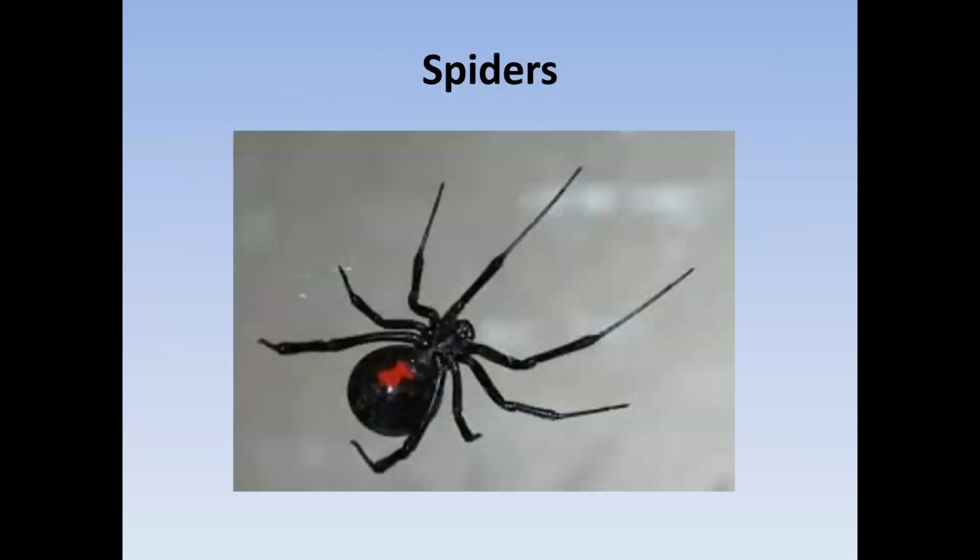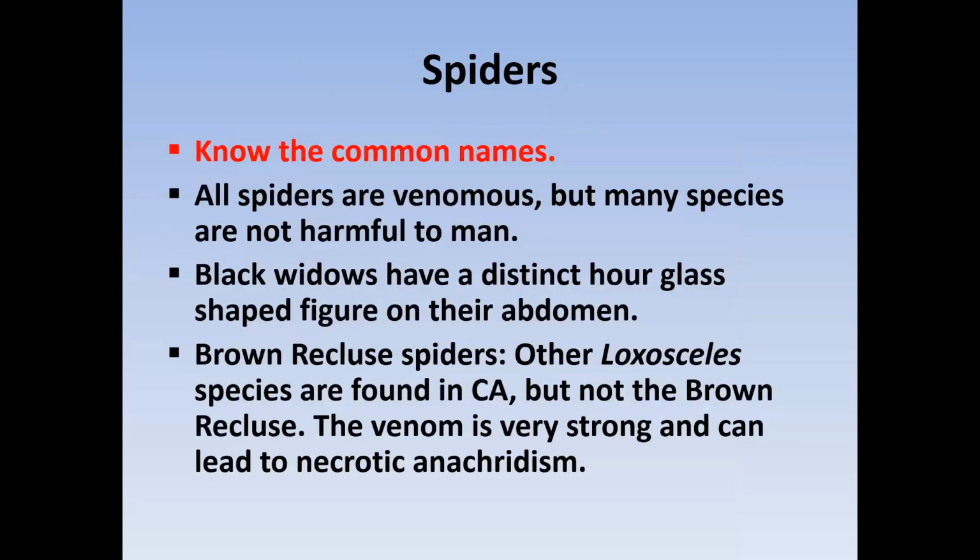Okay, let's go on to spiders now. You should know the common names. All spiders are venomous, but not many species are harmful to man. And black widows have a distinct hourglass-shaped figure on their abdomen. Sometimes, not all the time. Young ones especially may be lacking that hourglass figure.